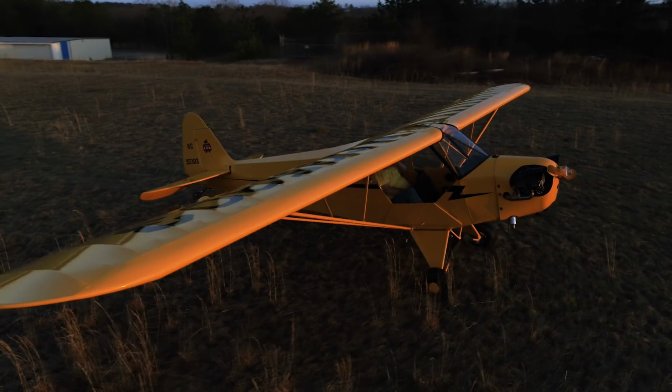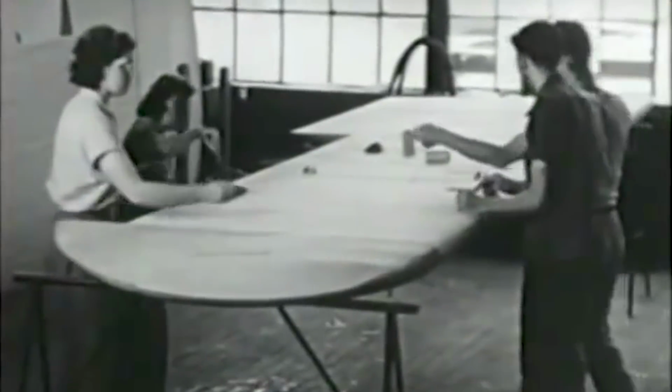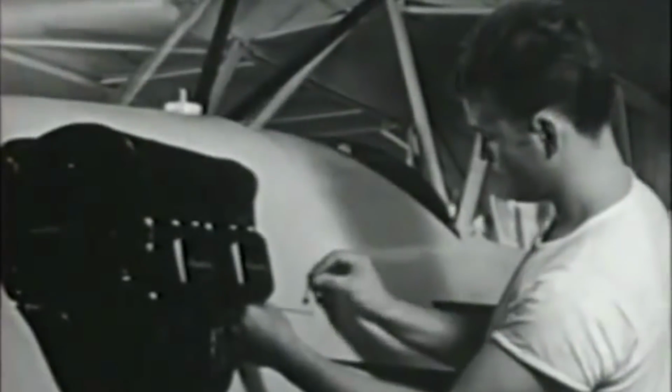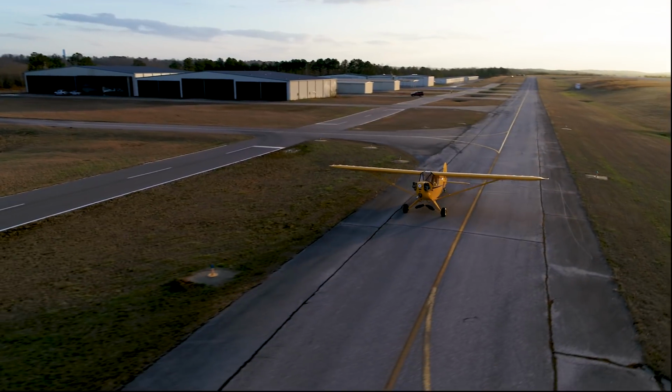I think if any of the workers that were still alive saw this airplane in this condition these days, they'd probably get tears in their eyes. They built 10 to 15 airplanes a day, so they couldn't do a lot of the detail that was put into this airplane. It's not out of reason to see something like this from the factory, but the normal run-of-the-mill airplanes that rolled out the door didn't look quite this nice.